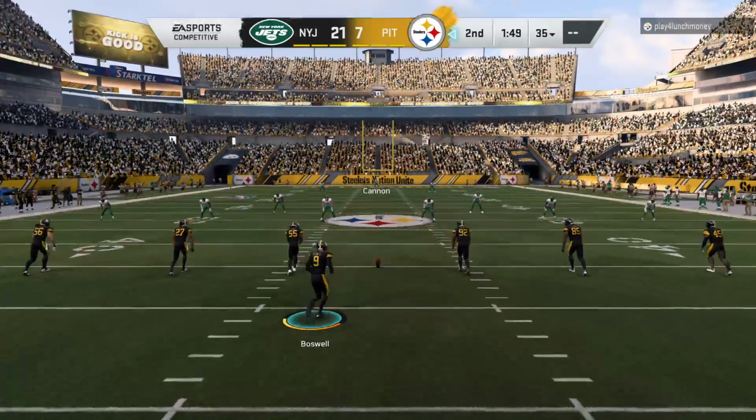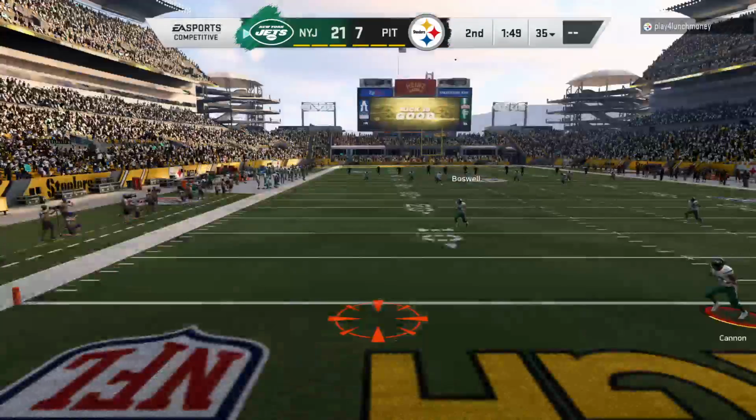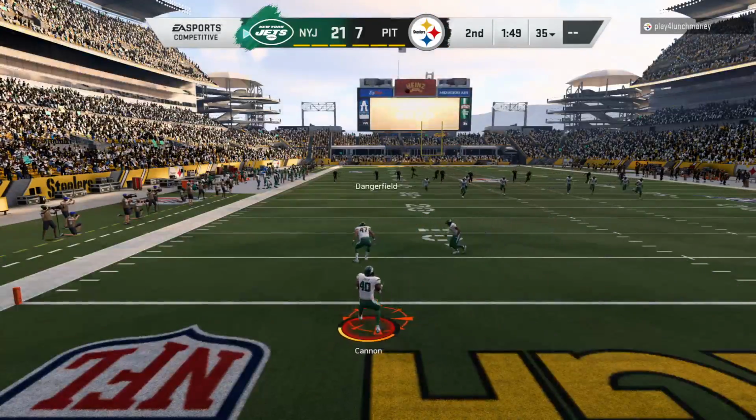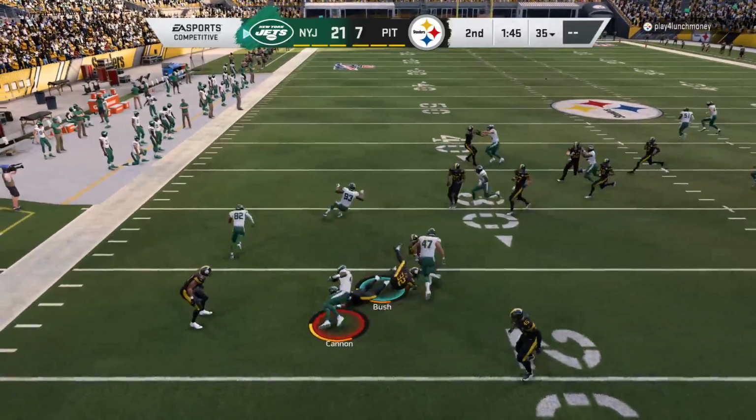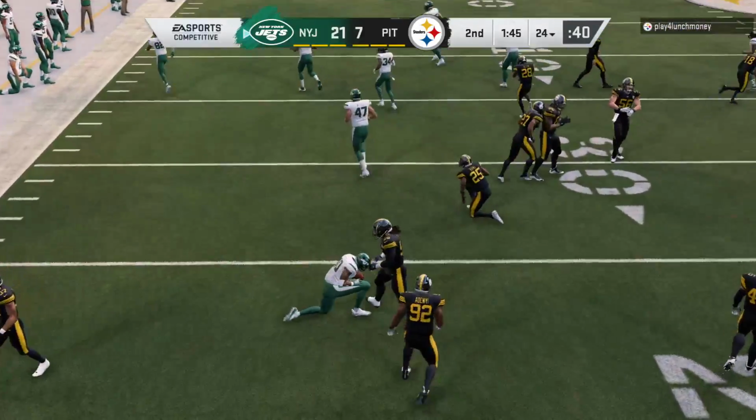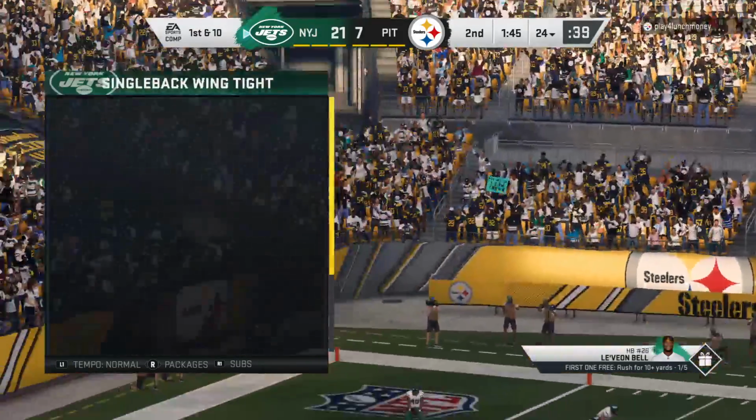Boswell now to kick it away after the touchdown. Fielded about a yard deep. And he'll be brought down at the 23, make it the 24-yard line.